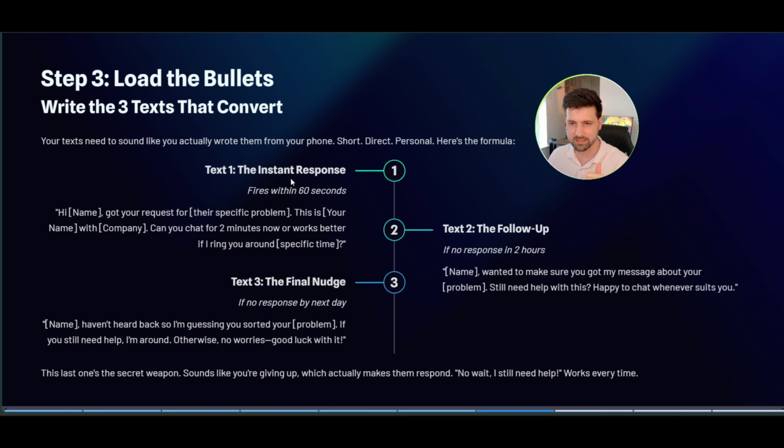So here's a basic formula that you can follow. So we have 3 texts. Text 1 fires something like, hi name, got your request for their specific problem. This is your name with company. Can you chat for 2 minutes now, or works better if I ring you around a specific time? That's it. It's short, personal, and just gives them a really easy yes or no out if they are busy.